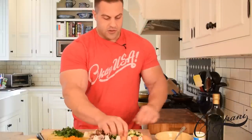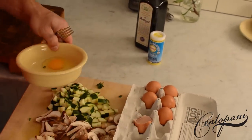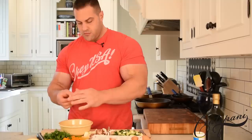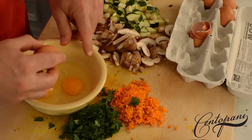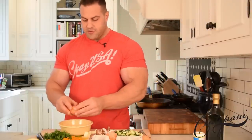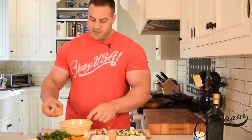So I've got my pan warming up. I'm gonna go ahead and just scramble some eggs. I use 6. I don't know why, that's just been the magic number. 5 doesn't seem like enough, 7 seems like too much. So 6 it is. And from a nutritional standpoint, eggs are a powerhouse. All the good fat, one of the most potent sources of choline that exists.